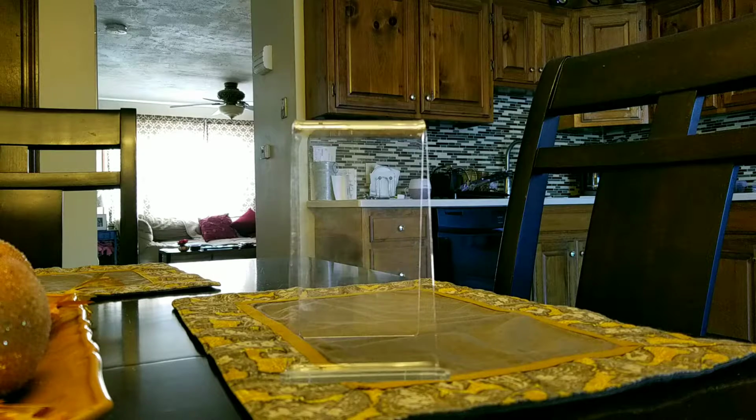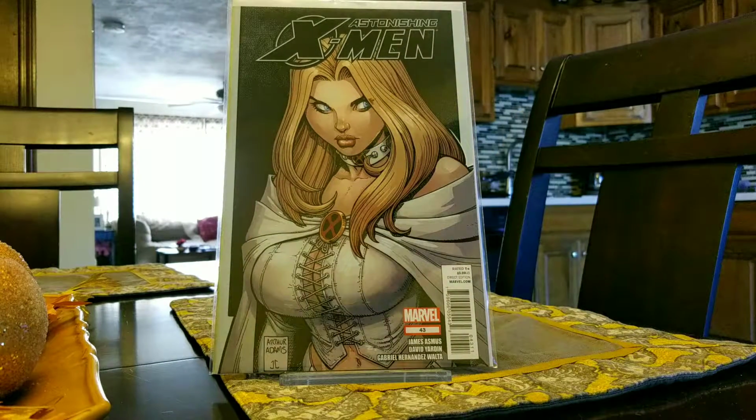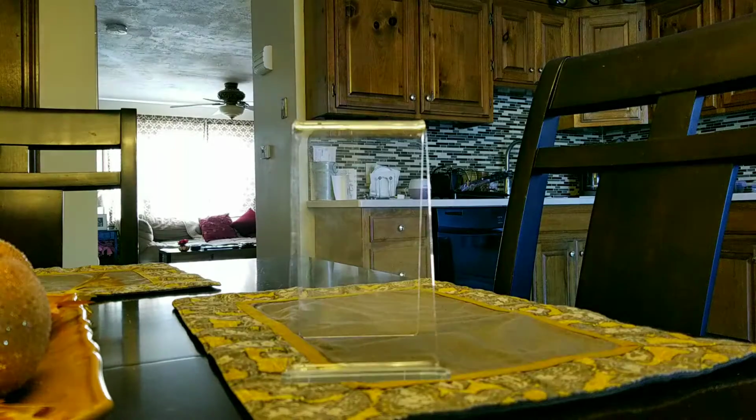I believe this is Arthur Adams, the Astonishing X-Men 43. I think I'm going to have him sign this book. I'm a fan. That's the only reason.